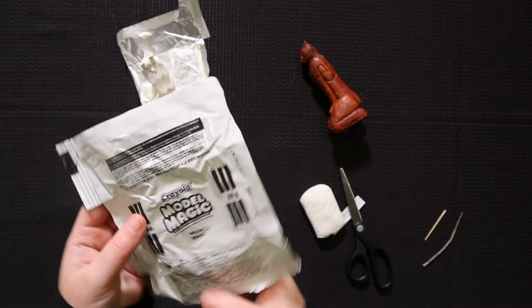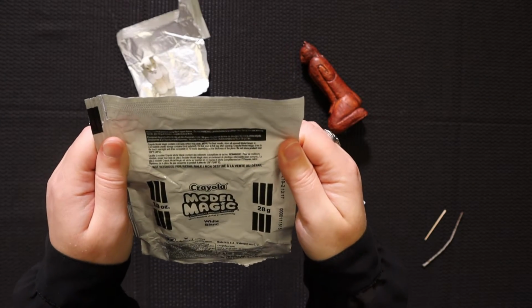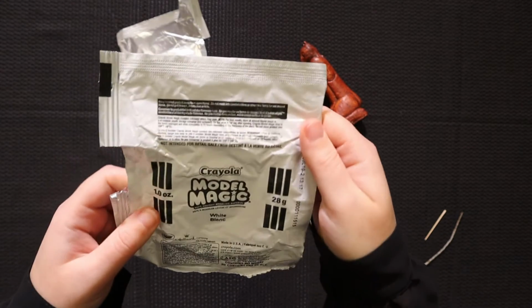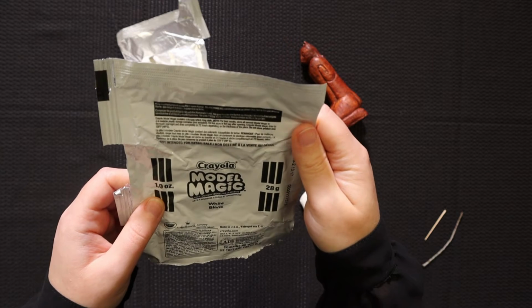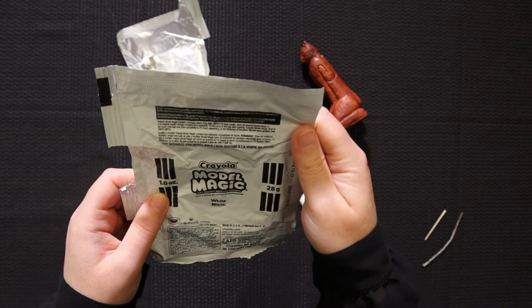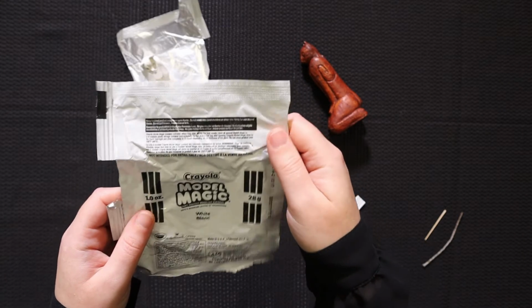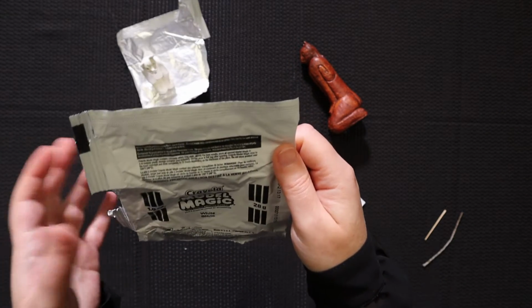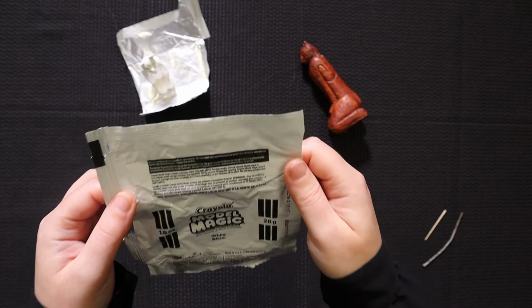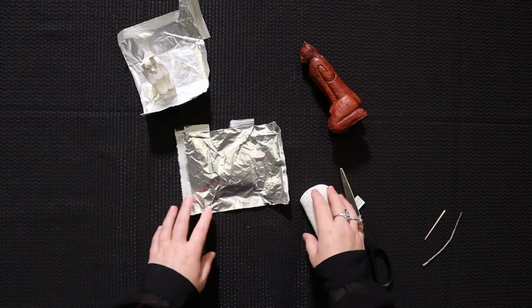On the back of your package, it will actually give you some more instructions on how to care for the clay. So it is going to take about 72 hours to dry. So that's about 3 days. So we're going to have to leave it and not touch it overnight while it dries. And make sure not to bake it. This is air dry clay, so it doesn't go in the oven.